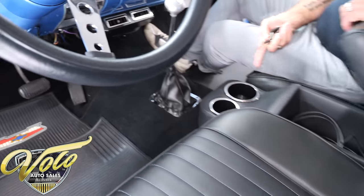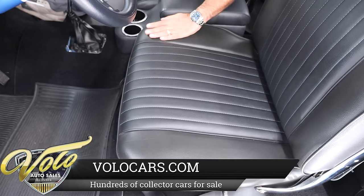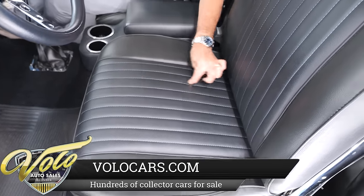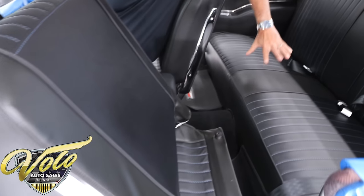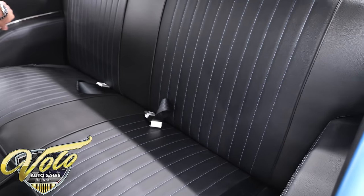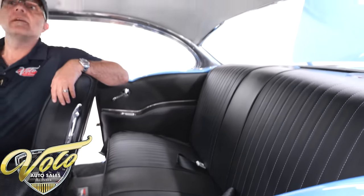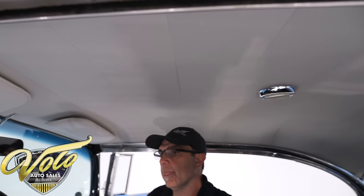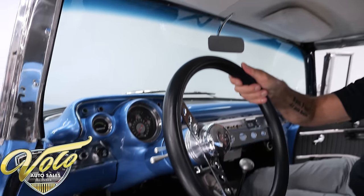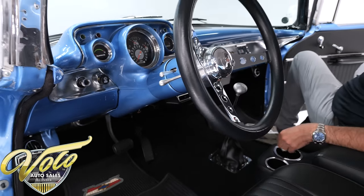A nice little mini console here with the cup holders. The seats are out of like a 65 Impala, all cushioned, rebuilt, has nice blue stitching, very nicely upholstered. Back seats all upholstered to match, so are the armrests and side panels. 6x9 speakers in the back. Looks like it's a cloth headliner with matching visors. I didn't mention the tilt column with the cushion grip wheel on there either. So it's a nice, nice interior. Got some nice features. Reproduction Chevy mats.